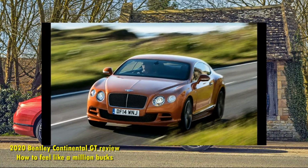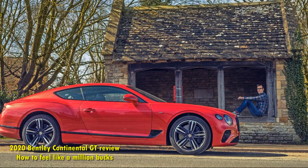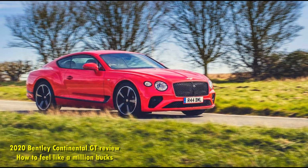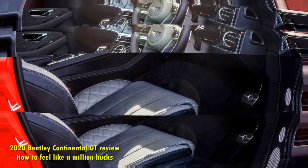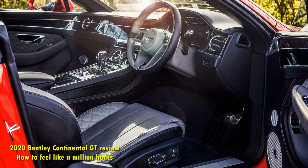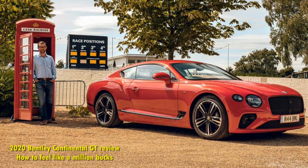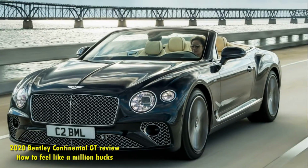Bentley will soon offer the Continental GT with a 626 horsepower W12 engine, and though I certainly understand the allure of a 12-cylinder power plant, it's not the one you should get. Instead, go for the twin-turbocharged, 4.0-liter V8. It offers a not insubstantial 542 horsepower and 568 pound-feet of torque, which is enough to move this two-door heavyweight to 60 miles per hour in just under 4 seconds.